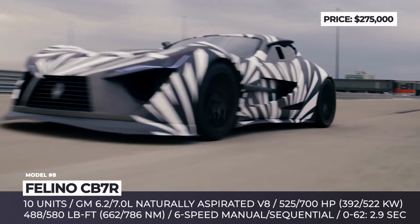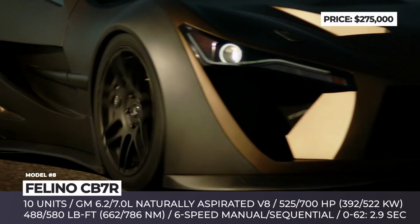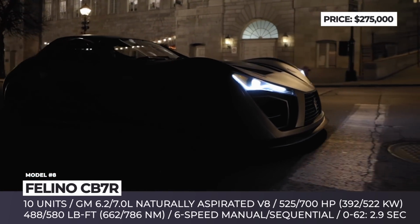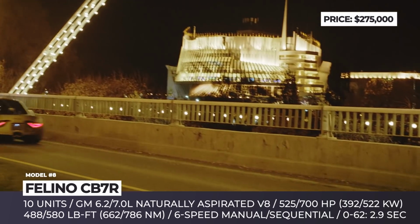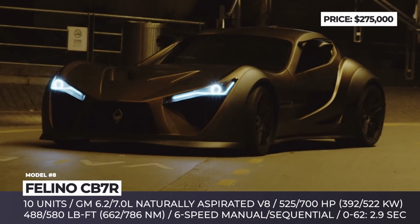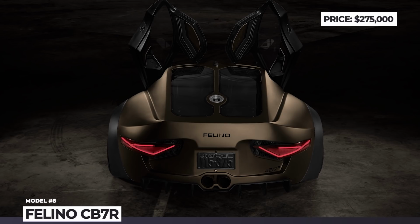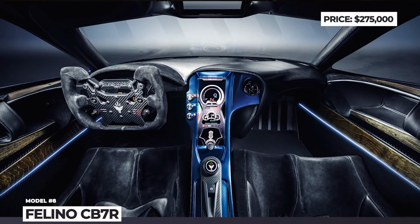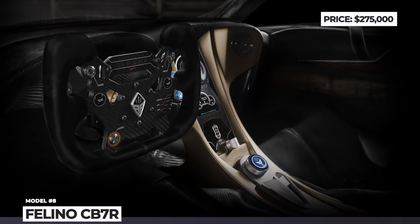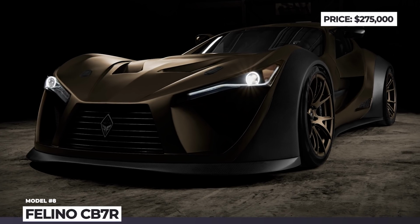This two-seater manages to achieve ideal 50-50 weight distribution, and since the entire body is built from carbon fiber and other composites, the scales barely tip 2,500 pounds dry. The engine menu was sourced from GM and includes 6.2 and 7-liter V8s with 525 and 700 horses respectively. But an even more powerful setup will be coming out after 2020. The production run of the CB7R will be limited to just 10 models. Each one will be specified to the buyer's needs.